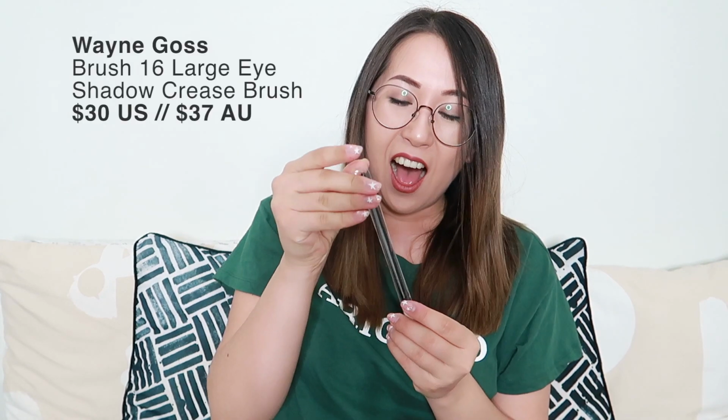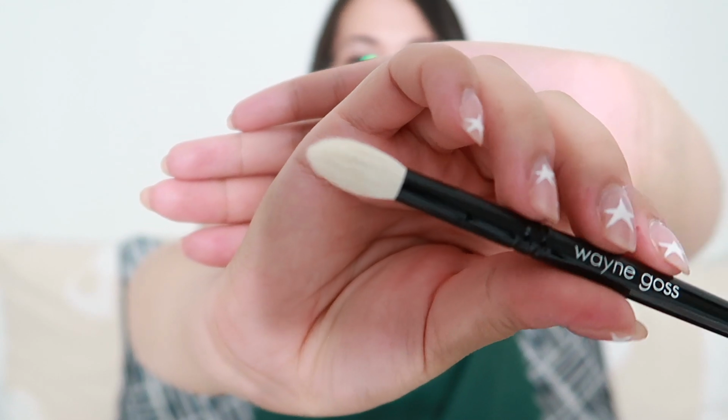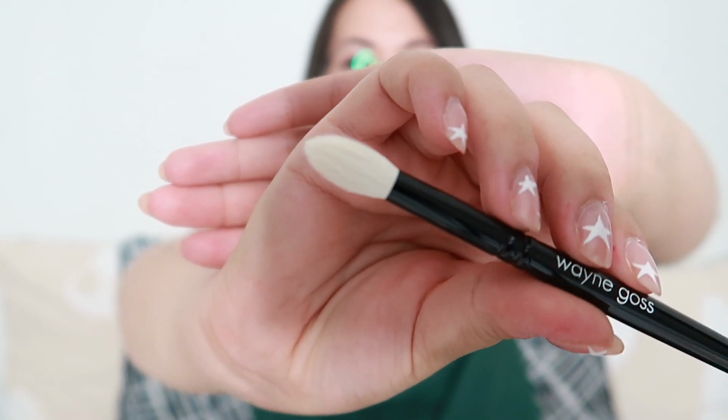Anyway, that's cool. Next, oh, okay, so there was actually 7 items in here because this guy was hiding. Wow, this is a Wayne Goss eyeshadow brush. This is the brush number 16. Let's just, come on, get out of there. Get out of the packaging. I don't own anything by Wayne Goss, but I do watch some of his YouTube videos and he is a makeup master. Wow. So this is just a tapered eyeshadow brush.